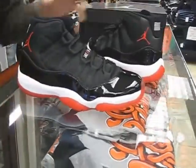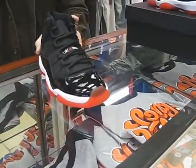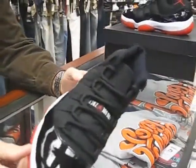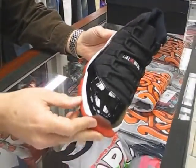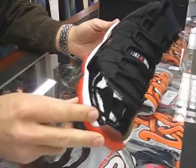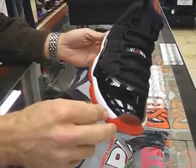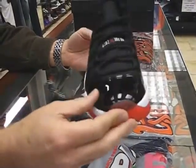These are probably definitely the most anticipated Jordan release, the 11s. There's nothing that beats these shoes as far as sales and demand. In my opinion, it's probably one of the better Jordans, and this is one of the original colorways. These are the Breds. It's a good-looking shoe.